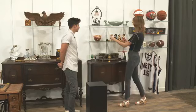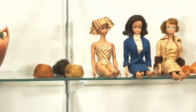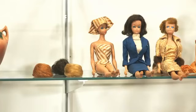This is the blonde bubble here. The Barbie wore a white and gold strapless swimsuit with matching turbans. And what's awesome is that in 2010, Mattel issued a Fashion Queen reproduction as part of the My Favorite Barbie series. Very cool. So she's coming back around.